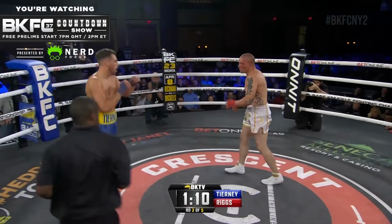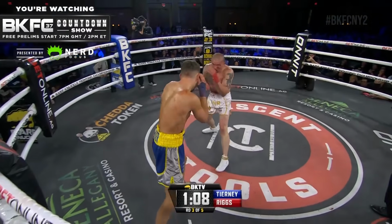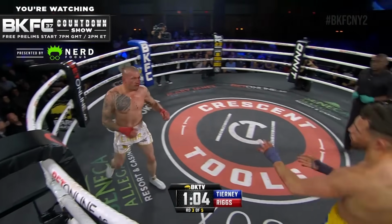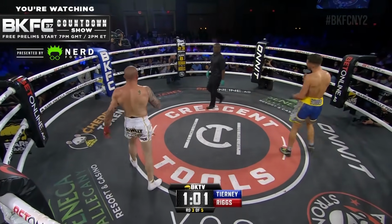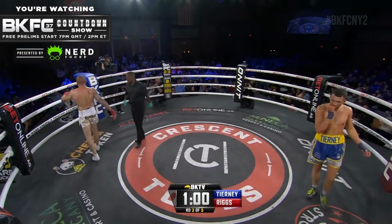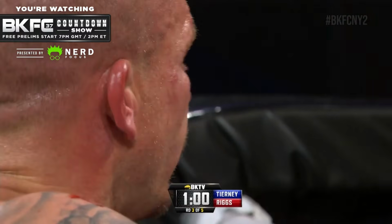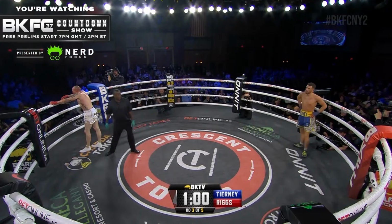Crouching again. Good lateral movement from Tierney. Tierney talked about footwork. You saw it there. Riggs claiming he was poked in the eye. Time called. It was acknowledged immediately by Connor Tierney. Very sportsmanlike. And I see a lot of blood flowing. I'm not sure where that's from.